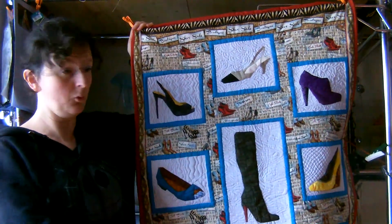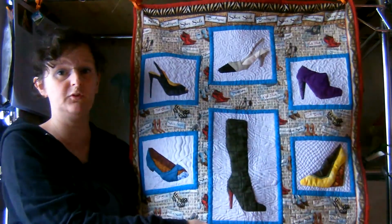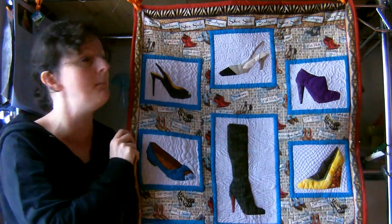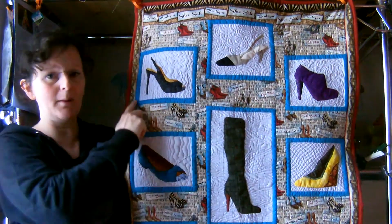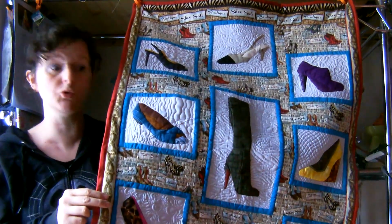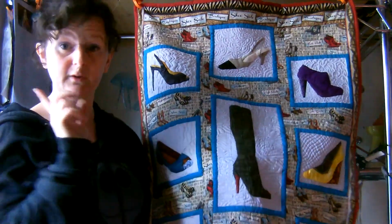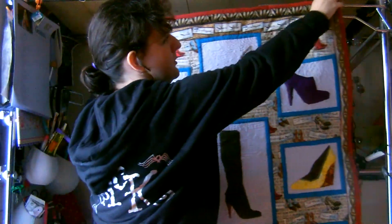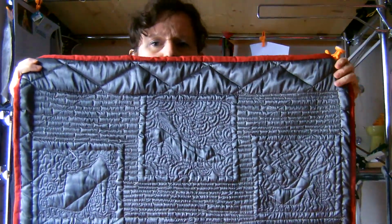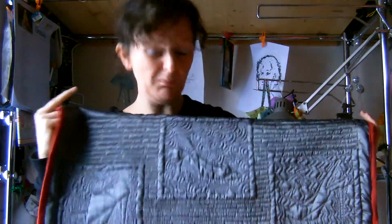They can be combined in whichever way you like because they've got the same size, except for the boot in the center that is twice the size of the other shoes, so it can be easily combined with them. I found the perfect fabric for the background that has some small shoes and some shoes saying my favorite, "If the shoe fits, buy it." That's a nice one.